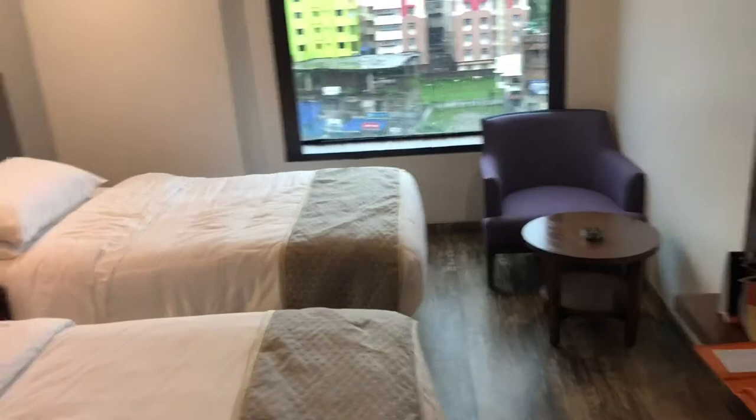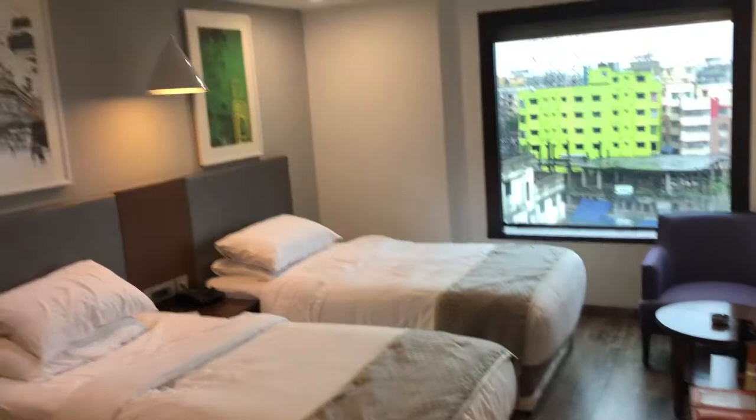So let's check out our room. One thing I like to mention, we actually checked in yesterday night, but it was too late and we fell asleep. That's why the beds are a little bit messy. Hope you guys don't mind. But this hotel room is actually really nice. It's really clean and has updated furniture.